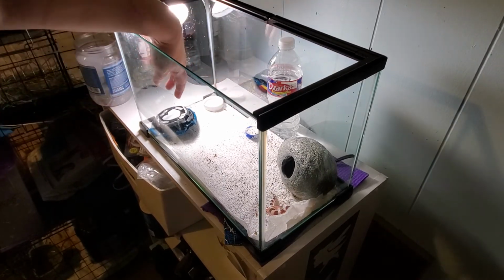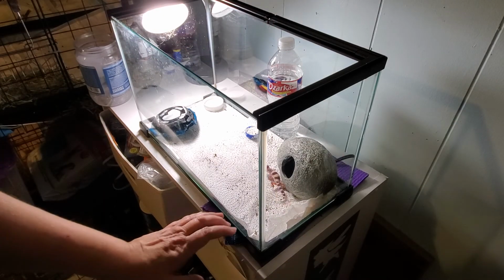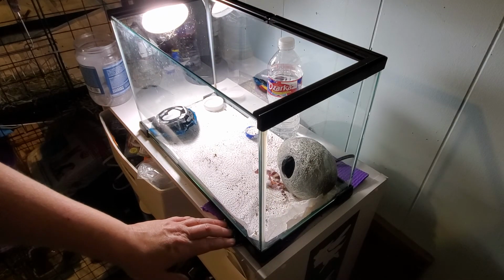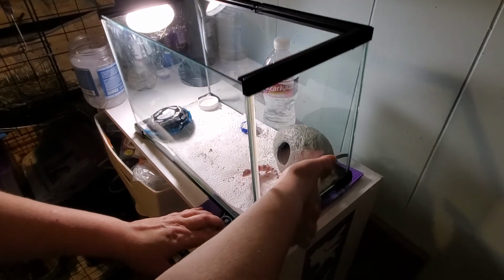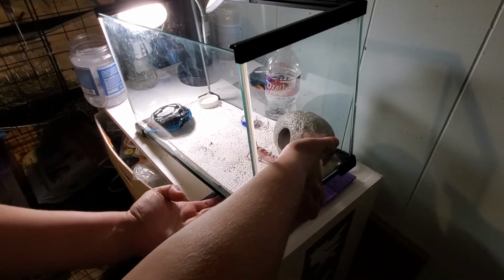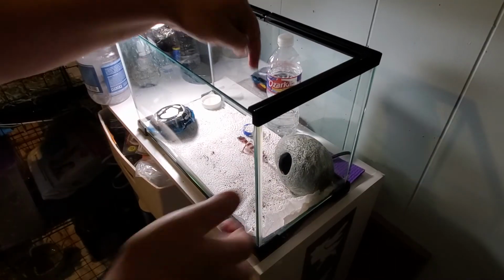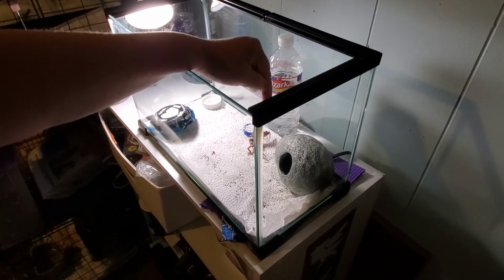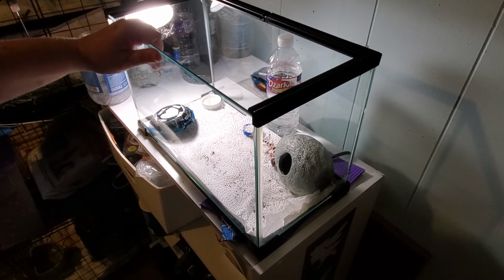Yin right there. Yang's hiding in here. So as usual, heating pad beneath the tank. It's got a rubber cushion beneath it to keep it pushed up, because this does have a lip, so it's nice and flush against the bottom of the tank. Paper towels that can be easily changed out. You don't want sand or anything in here because they can lick it and get impacted bowels. So I use this instead.